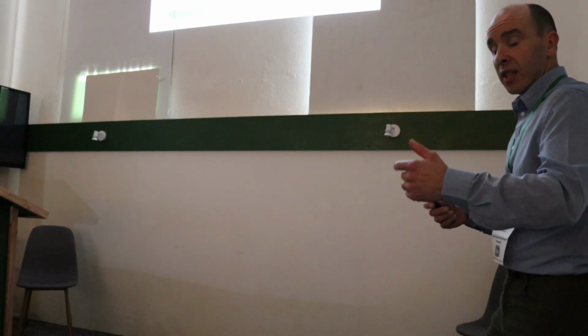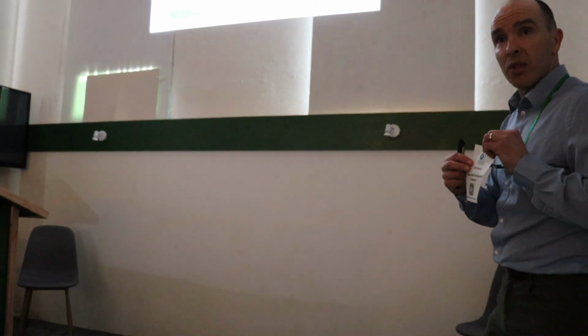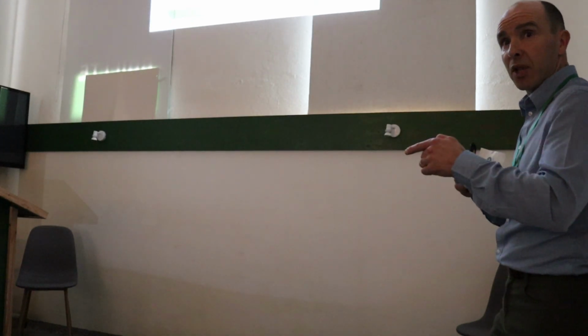The system was originally developed for restaurants, so if you wanted to tip a server in a restaurant, they had a lanyard with one of these little codes on them, so you could tap them and give that person the money.